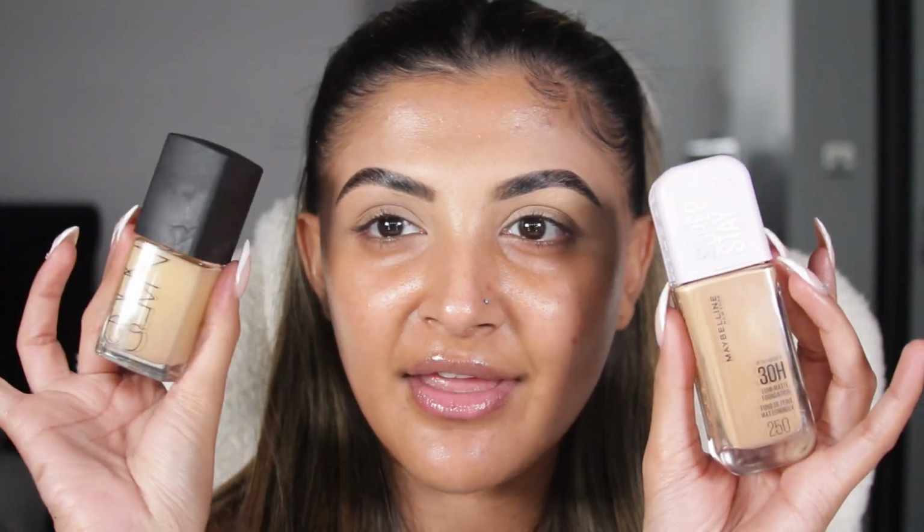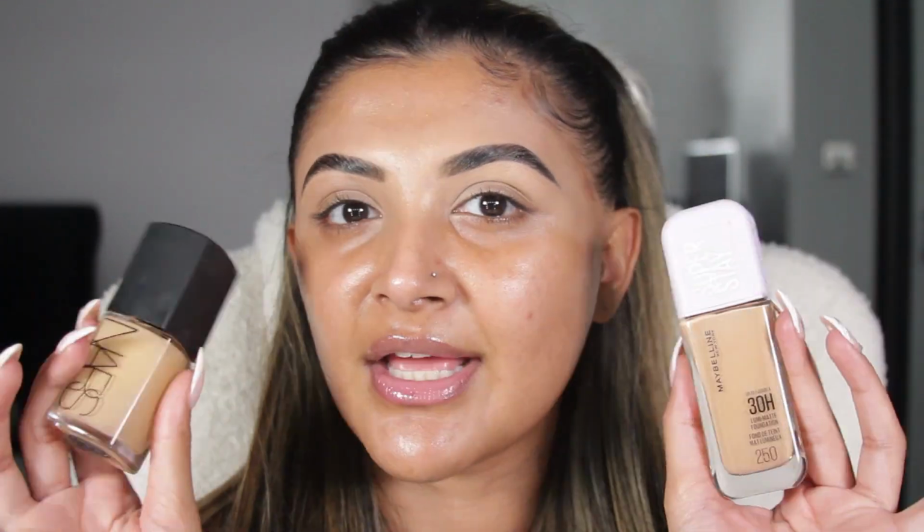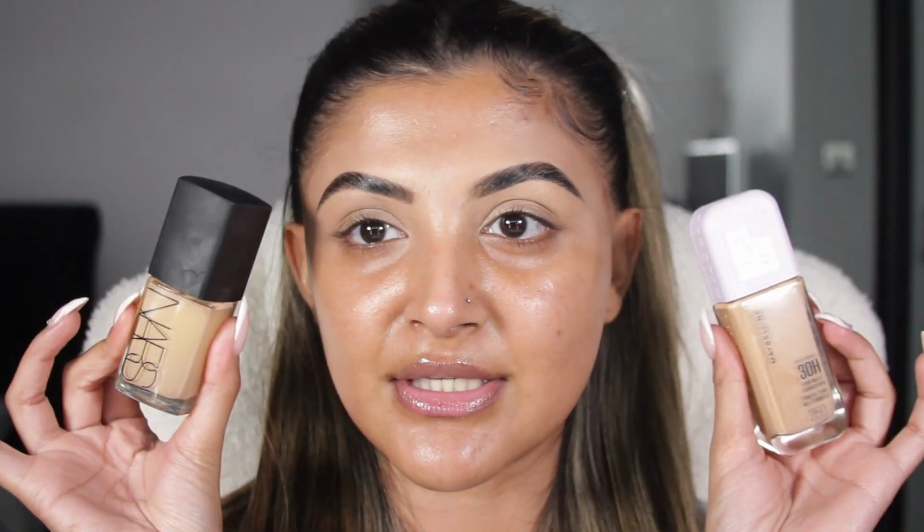So taking this, and we're taking the NARS. I like this foundation, but I can see how it can be sometimes a bit thick. And then this one is a bit more of my tan shade. It doesn't look like it in a bottle, but the actual product is. So mixing them together gets the perfect consistency, I think, for every day. This is in 250, and then this one is in Syracuse.